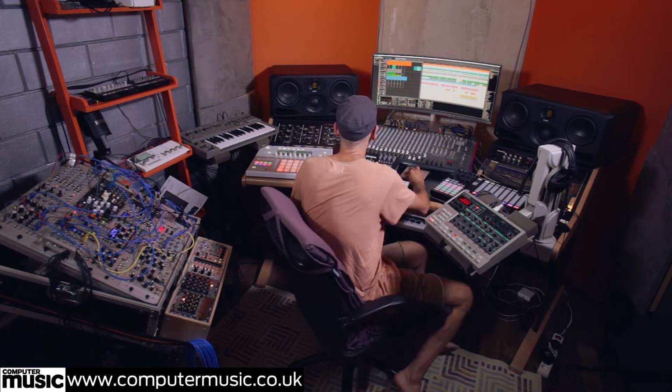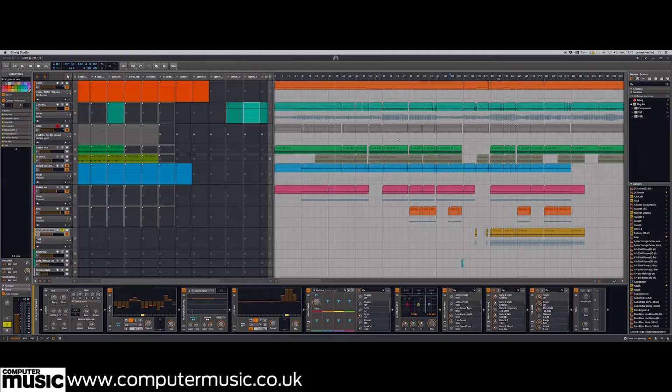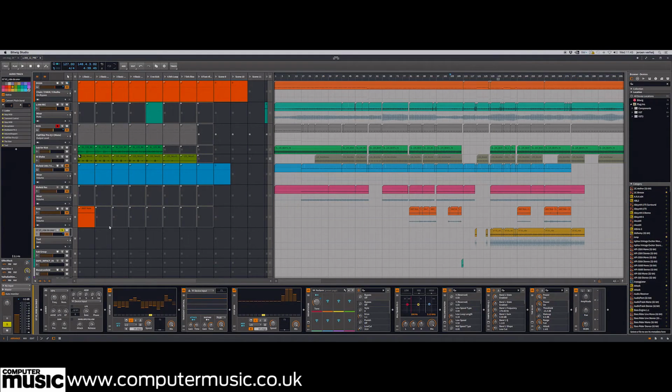So the original loop is here. I didn't even place it in the scene part, I placed it directly into the arrangement. So as you can see, there is a lot going on in this channel. Again, I placed the step modulator here. Again, this step modulator.